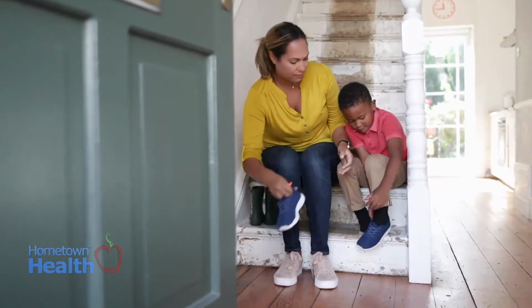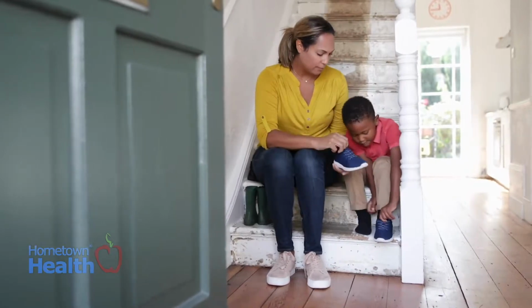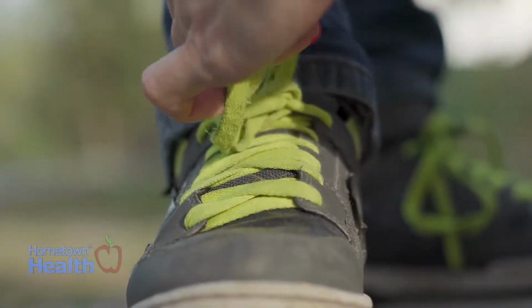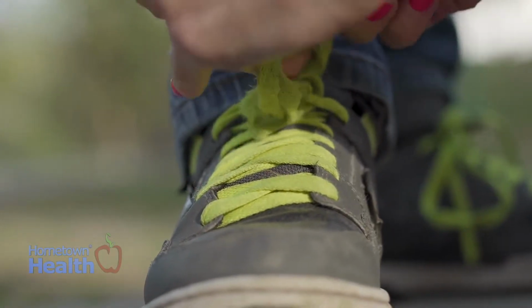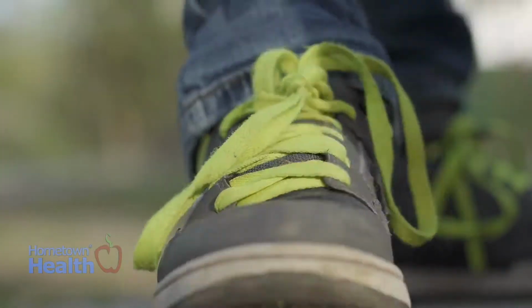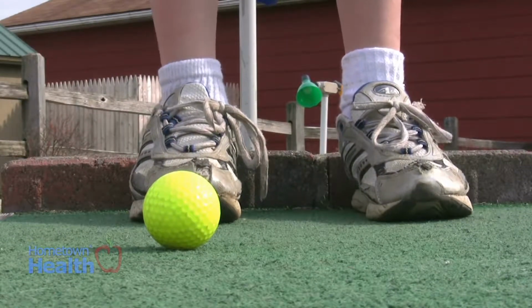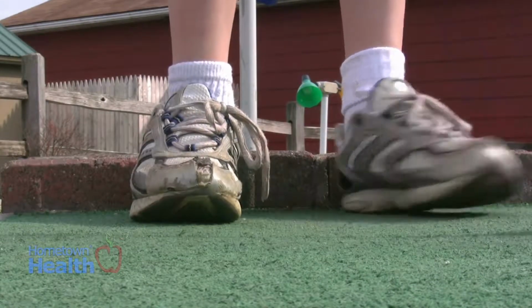Sure, fitting kids with shoes can be a headache, made even worse by the fact that you have to refit them every few months. However, making sure that your kids' shoes are fitting correctly is one of the most important things you can do for their development. In fact, the majority of podiatry problems in adulthood are usually caused by ill-fitting footwear in childhood.